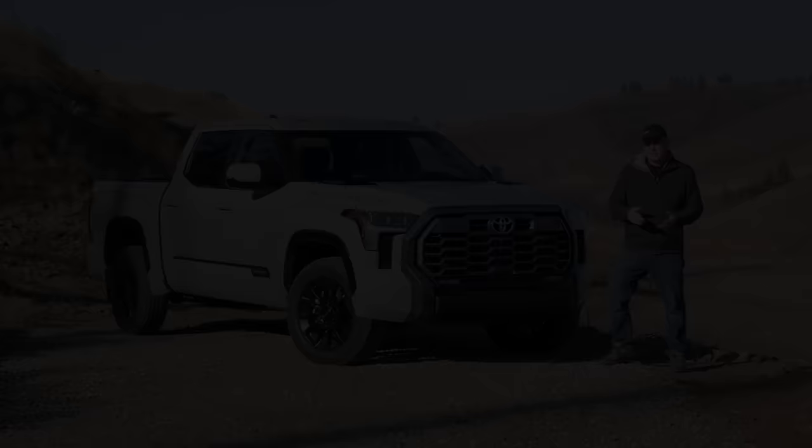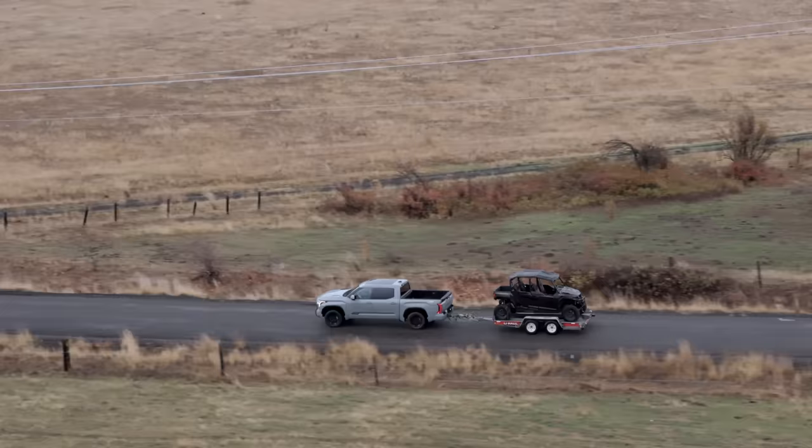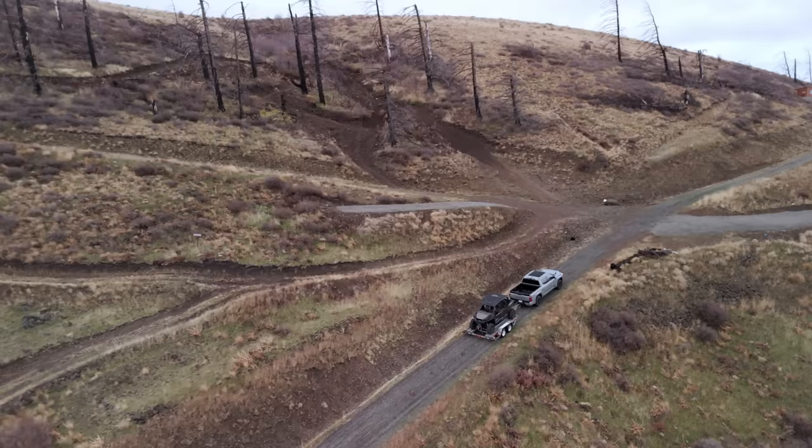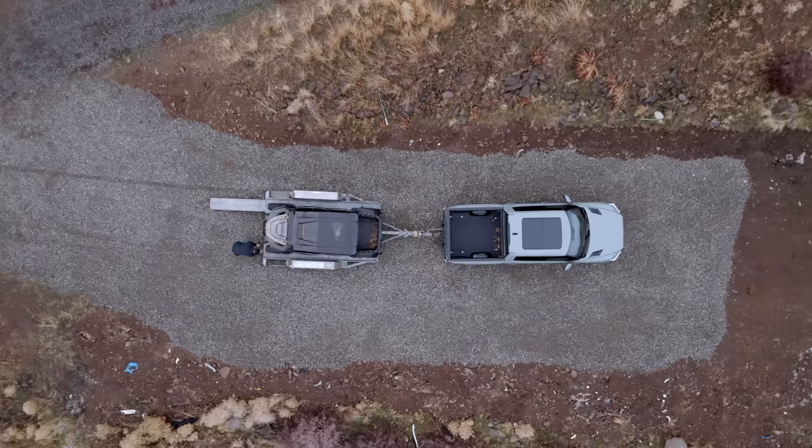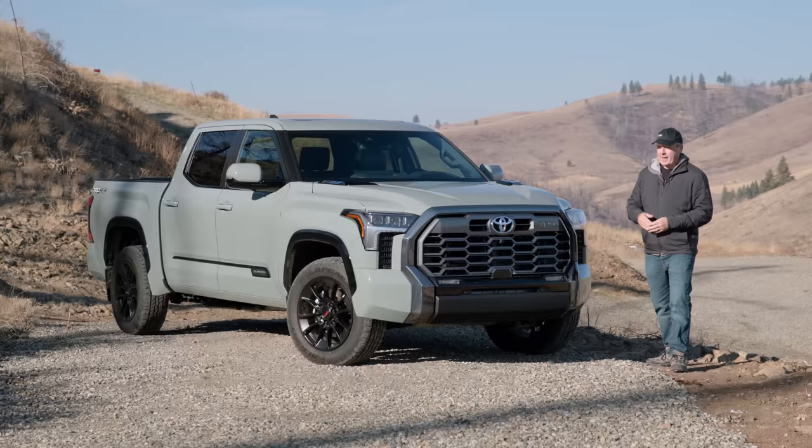Just a few days ago, I used this 2024 Toyota Tundra to tow a Polaris General 4 XP 1000 Ultimate to our mountain test course. The Polaris, combined with its trailer, weighed 5,500 pounds. And I have to say, towing with this rig, super easy. It has plenty of power, very comfortable, and it tracks great.